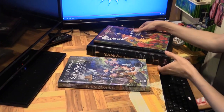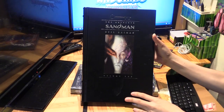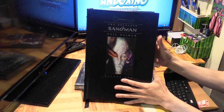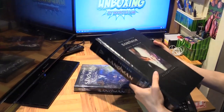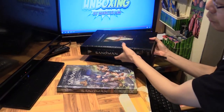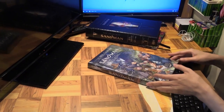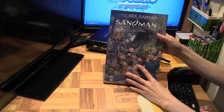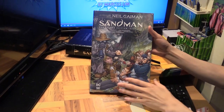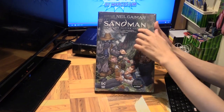And I do have the Absolute edition of Sandman. So this is volume 1. Which is really nice, but I kind of think that Absolute is best if you want to appreciate the artwork, right, in a big format. But for reading, I still actually prefer deluxe edition for pure reading experience, and so it's really good to have this now in deluxe edition. So this is book 1.